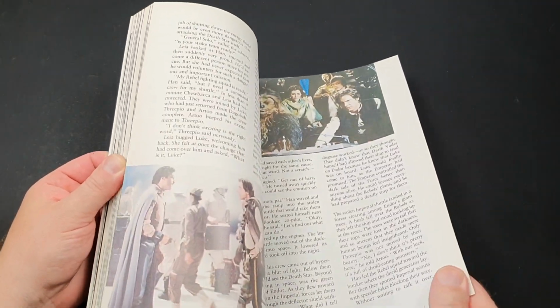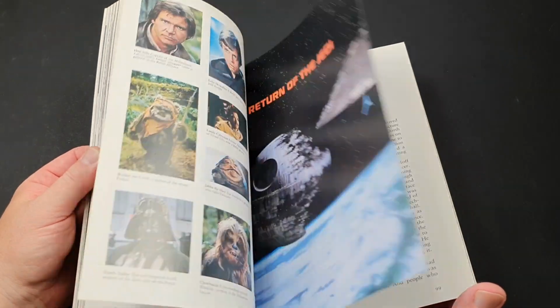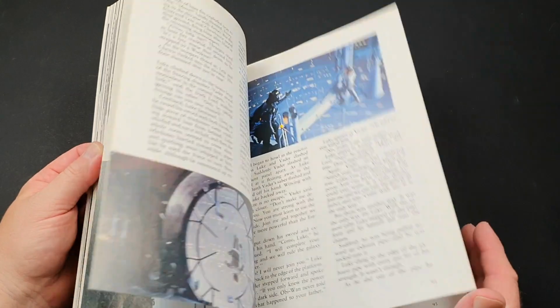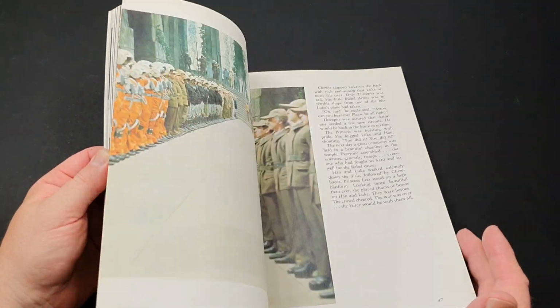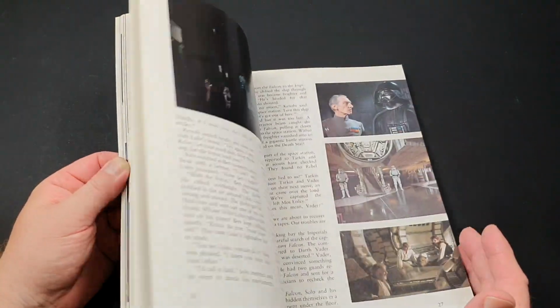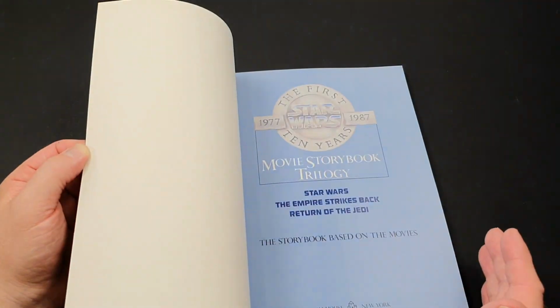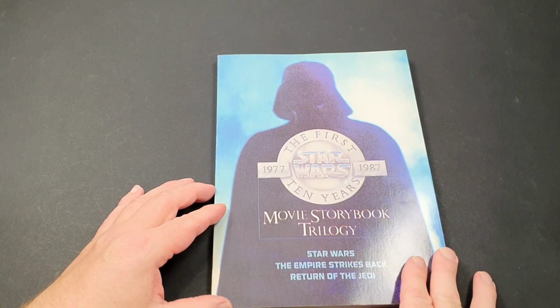omnibus volume. And it does appear as if they've used the original printing books, because each one has got their own, can you believe it, cast of characters again. And what a cool way, if you're into those storybooks, to have the whole lot in one perfect volume. And this was released for the 10th anniversary of Star Wars in 1987. So I just thought I'd slip that one in.